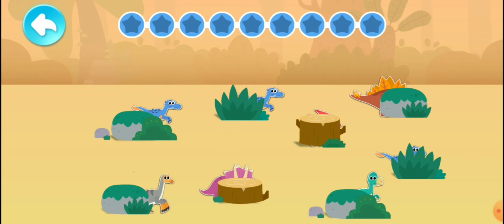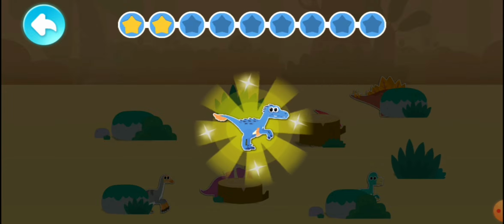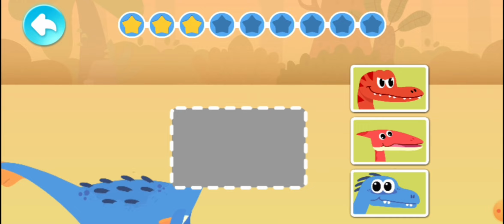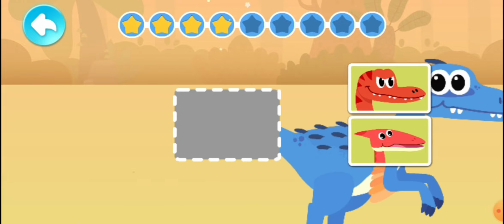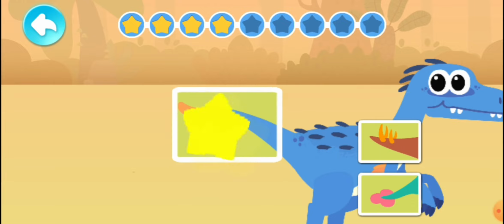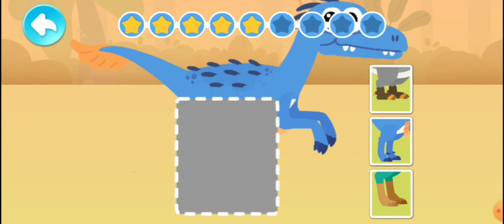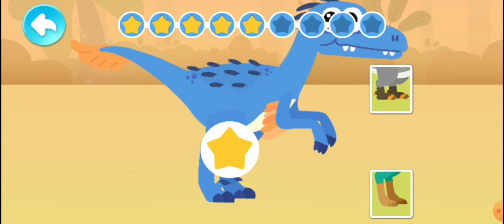Have you got it? Velociraptor. Let's try to find Velociraptor. Velociraptor has sharp teeth in its snout. Velociraptor has a thin and long tail. Velociraptor has sharp toes.